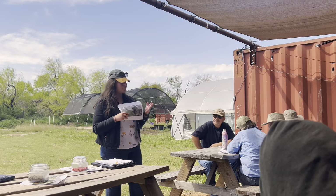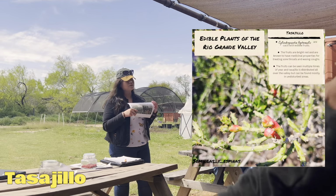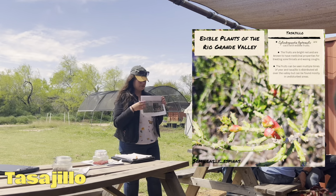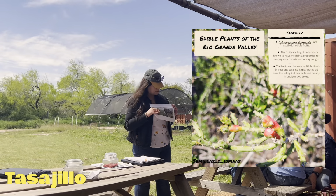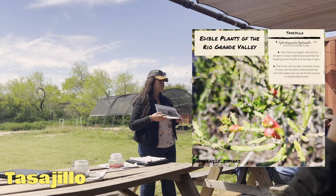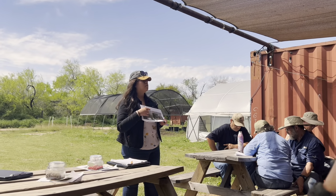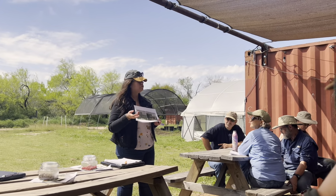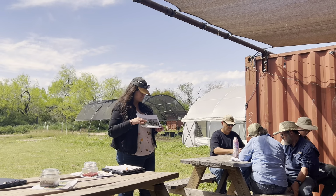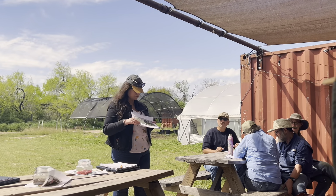Right next to it is tasajillo, and tasajillo is a cactus. It's a very unique looking cactus. It kind of looks like a plant itself, but it's all succulent. The fruits are red when they're mature, and those are actually medicinal. They've been used medicinally by the people of this area to treat colds and sore throats and things like that. I've also, well, the jelly itself is just really good. So if you're into trying different things.